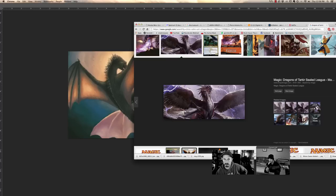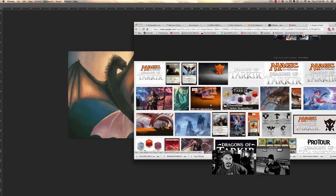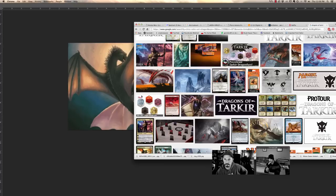Oh, you've got the little... I just noticed he did have the little birds in there too. He does have the birds. I'm sorry, that's my bad. No, you said birds, so I looked for birds, and I found them.